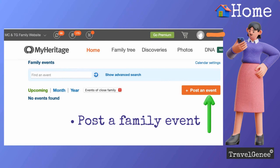So, the family events. When viewing the free to full membership, all levels appear to have the same information on the page. So let's try it out. Post an event to the family calendar and notify members if you want to do this. So you look for the orange button, and I'll just point it out in case you missed it.